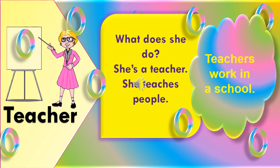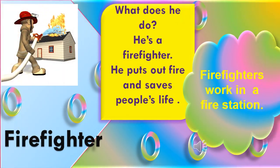What does she do? She's a teacher. She teaches people. Teachers work in a school. What does he do? He's a firefighter. He puts out fires and saves people's lives. Firefighters work in the fire station.